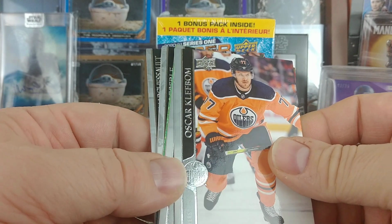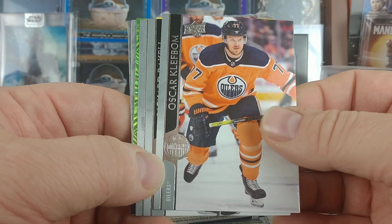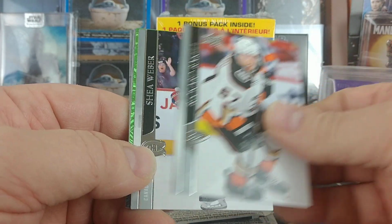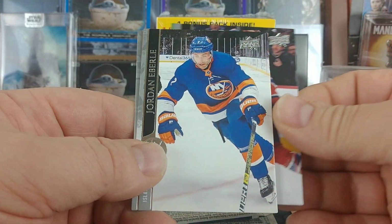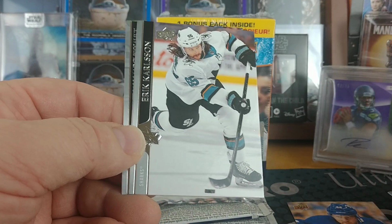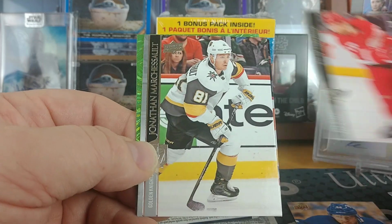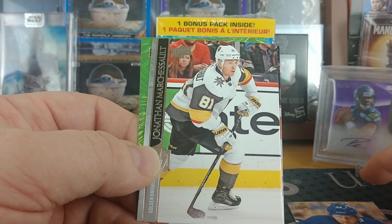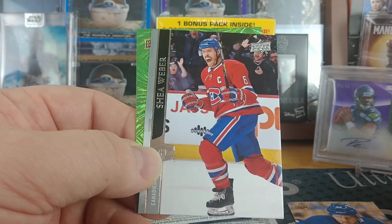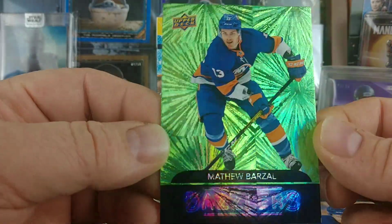Next pack. Oh, this must be a Dazzler. Oscar Klefbom for the Oilers, Rickard Rakell for the Ducks, Shea Weber, Jordan Eberle for the Islanders, Erik Karlsson for the Sharks, Filip Hronek for the Red Wings, Jonathan Marchessault for the Golden Knights. The Shea Weber and a Matthew Barzal are green Dazzlers.